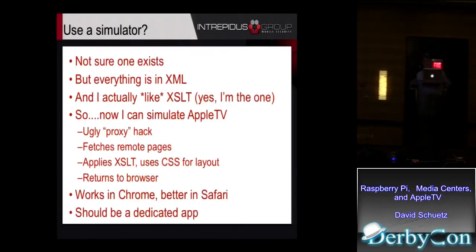Maybe we could use a simulator. Everything's in XSL or XML, and I like XSL. I'm kind of strange. So let's make a simulator. I wrote a simple little Python script, really, really ugly hack, that just pretends to be sort of a brain dead, I don't even want to call it a proxy because that's probably offensive to anybody who's actually written a real proxy. But it takes in a link, sees it comes from a remote site, goes out, grabs it, pulls it down. If the result is XML, it says, okay, I'm going to turn this into HTML. Applies an XSL transform, attaches a CSS style sheet, spits it back to the browser, which displays it. And it works reasonably well for simple things.